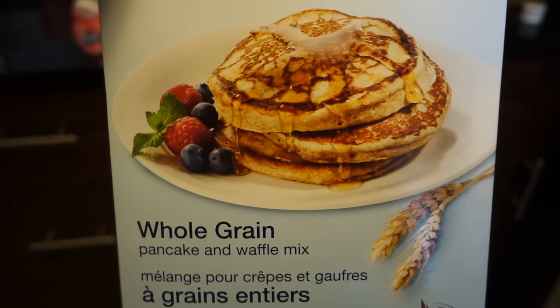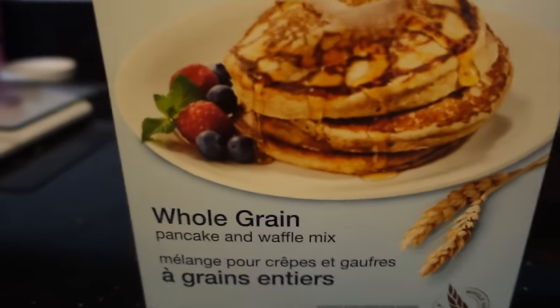So this is just water flavoring. I just find that helps me drink a little more water. These are actually pretty important for me when I'm cutting. Or whole grain pancake mix. So these are like super filling for breakfast.